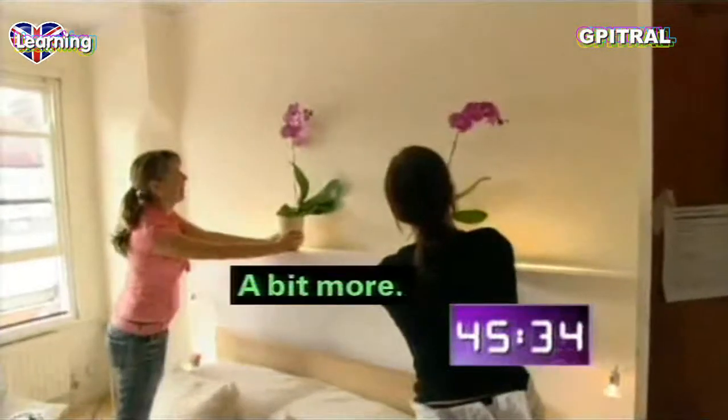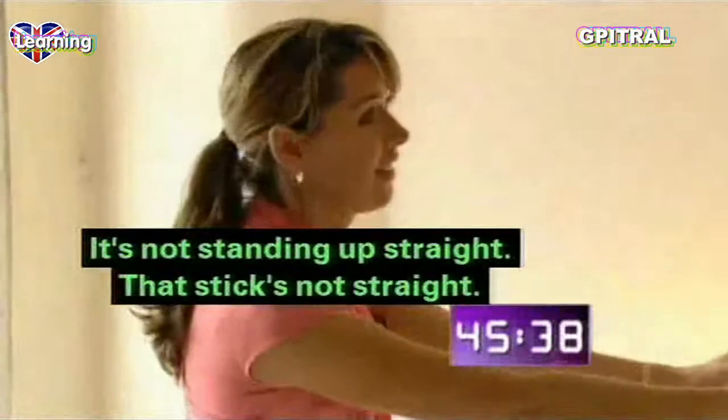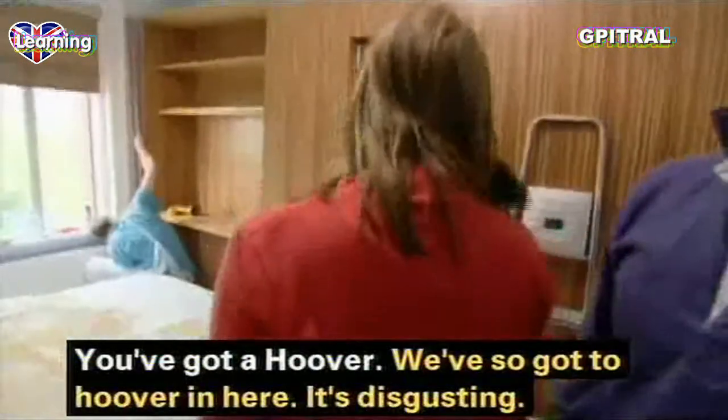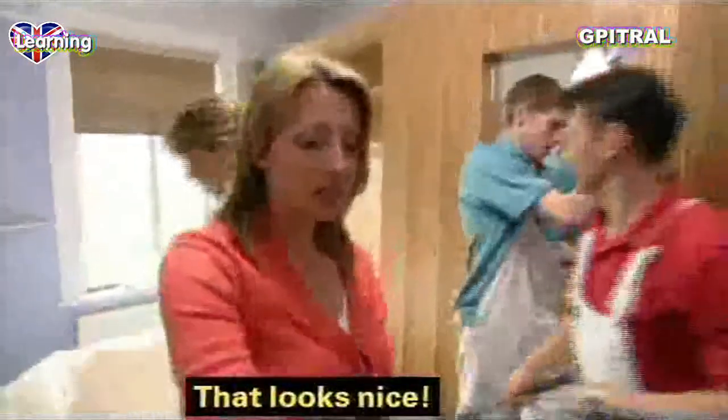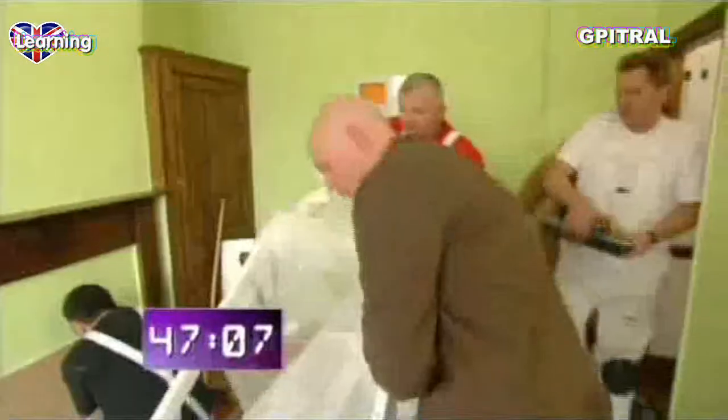Turn your one that way, all the way round. A bit more. It's not standing up straight, that stick's not straight. That's the reason why it's looking funny. You've got a fluffy one there. You've got a hoover. Hey, the bed we've made. This is absolutely disgusting. Right, pictures. That looks nice. That's very cool. Okay.